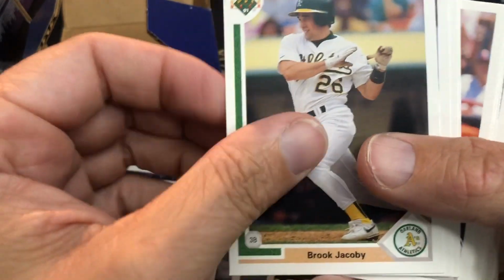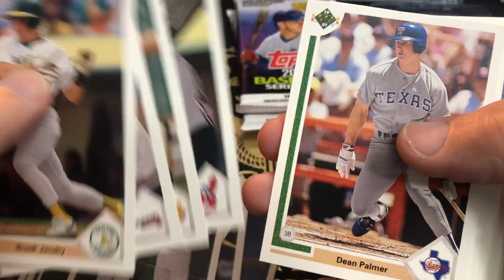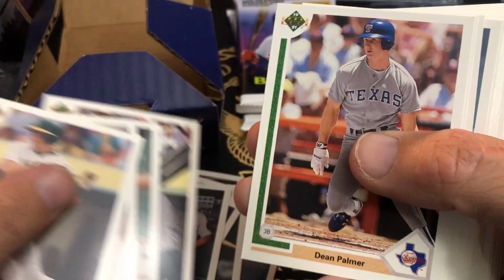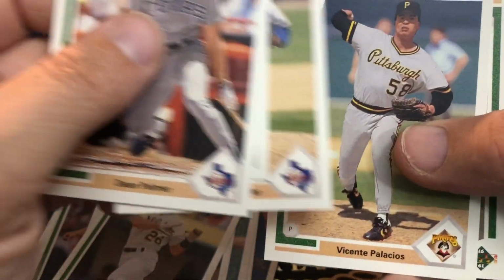Brook Jacoby. Mark Wohlers. There's Mark Whiten. I don't think that's considered his rookie card, but it may be his Upper Deck rookie. I don't know. I'll have to go back and look at that. I just focused on the big three.